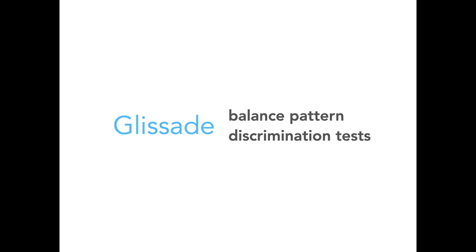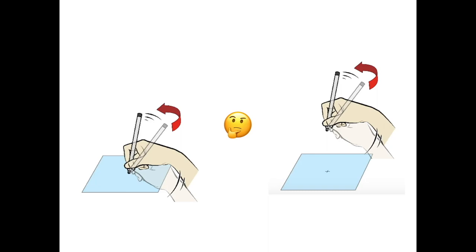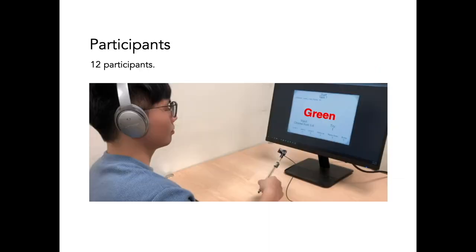We conducted a study to test the balance patterns we designed, with an aim to answer the following questions. How well can they distinguish different steady and dynamic balance patterns? Would the recognition rate be affected by the way the pen was used, the pen tip's contact with the surface, or extra cognitive load? So we recruited 12 participants for this recognition study.